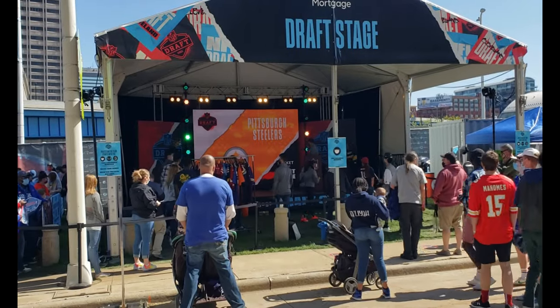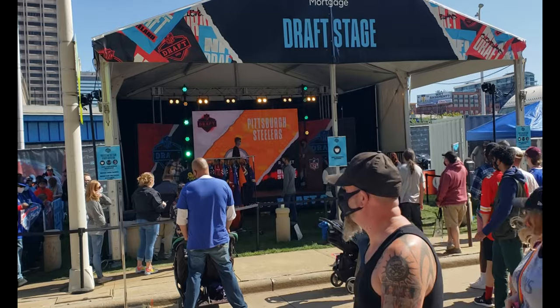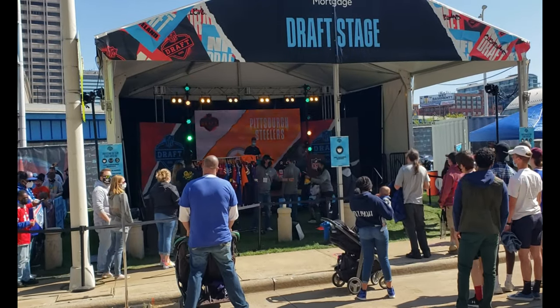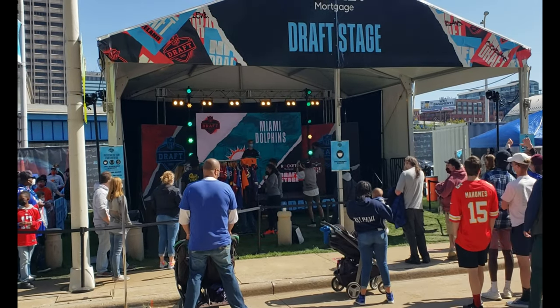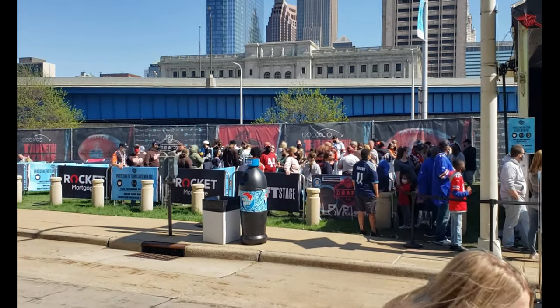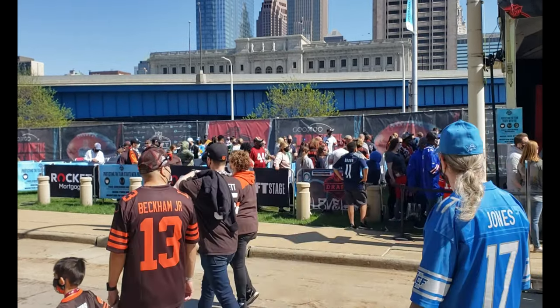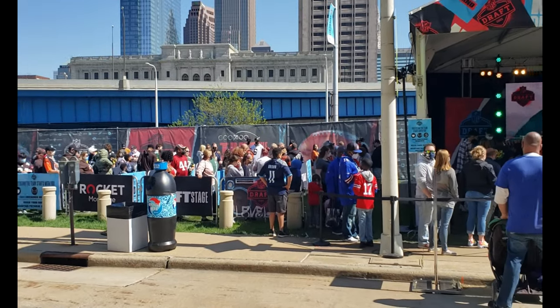Alright, surely we've got some Cleveland fans in here, right? Oh, Dolphins. I mean, it is fun to see a wide variety of fans. I see Bills in line coming up. You can see the line there. That's it. It is a good grasp of a wide range of fans in the city who are here from across the country.